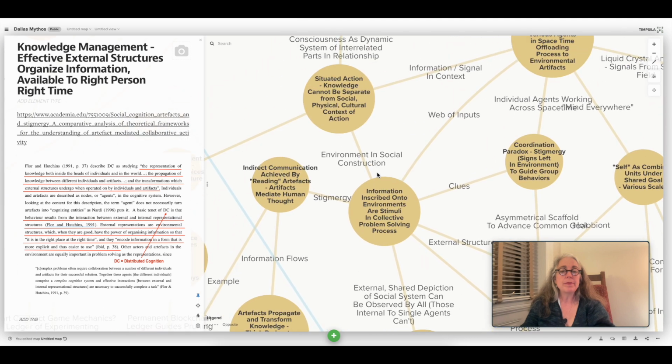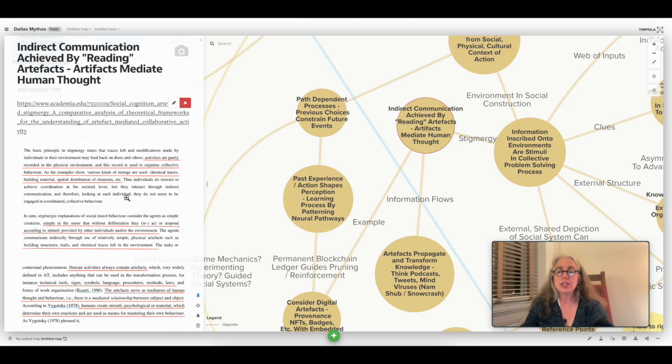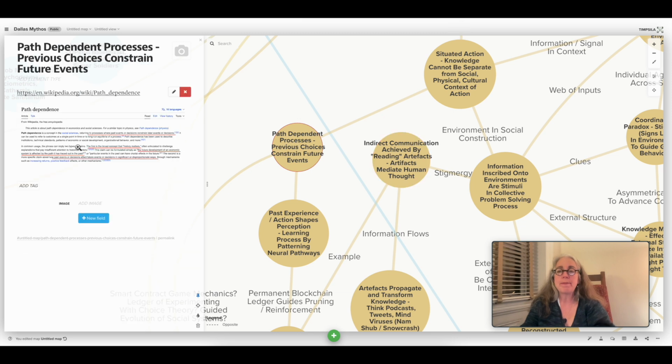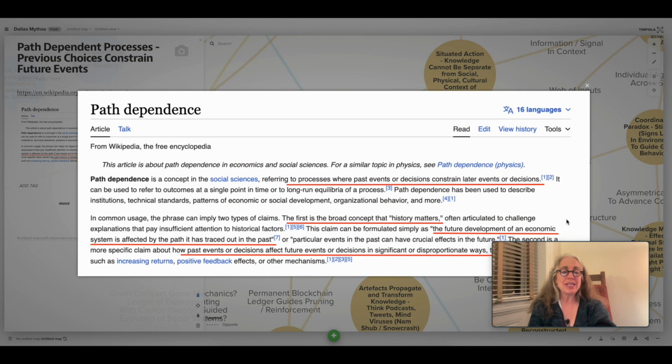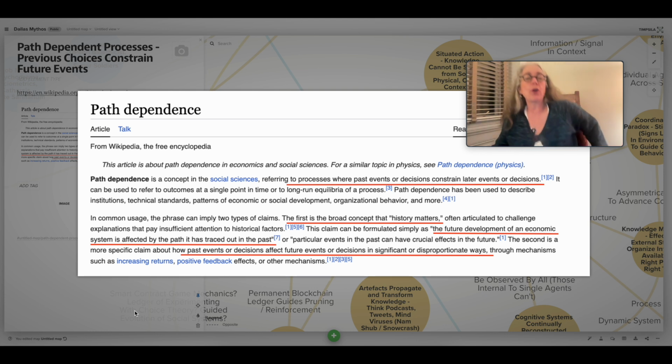Okay, so collective problems, situated action. Yeah, the indirect communications, those are sort of the pheromones. There's something called a path-dependent process, which is interesting in terms of the choice architecture. Path dependence in social sciences refers to past events or decisions constraining later events. And so if you think about choice architecture, because you made this choice, in the future, some choices that had been open to you will be closed. And that's, I think, part of the logic gate system.